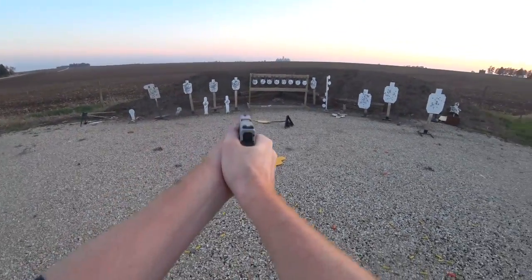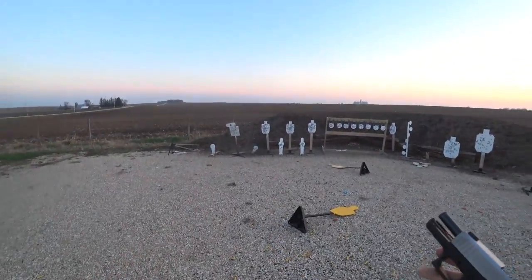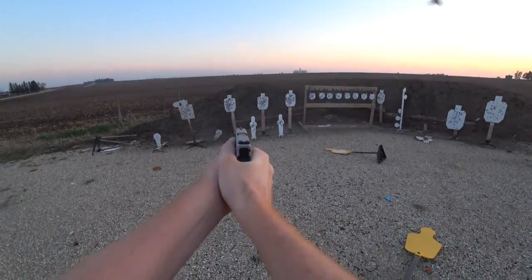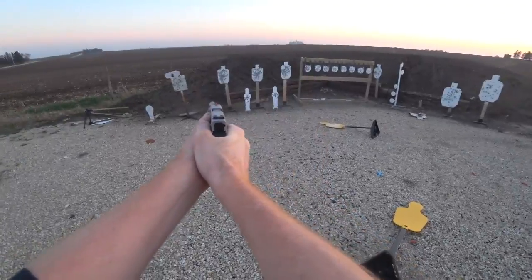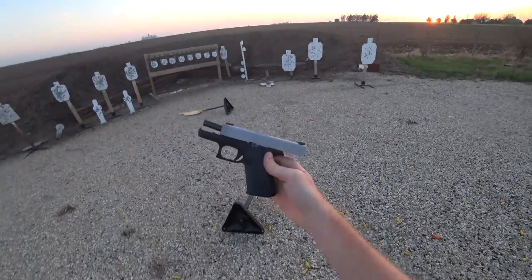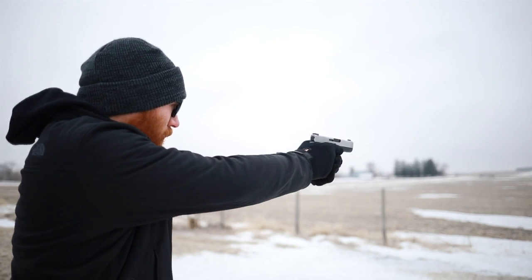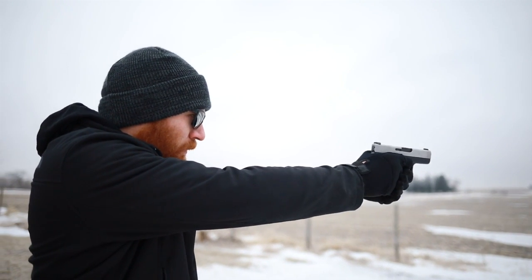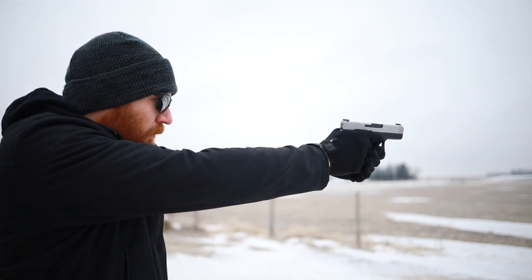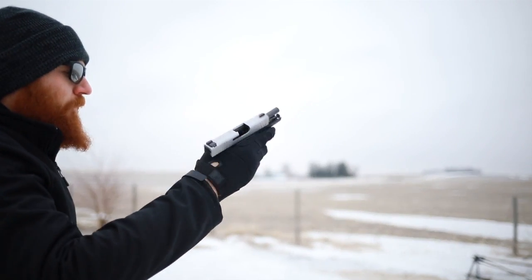It's not going to be quite as comfortable because of that large grip, and it's also going to print a little bit more. However, personally, compared to full-size guns like the 17 or the 19, I think the 43X is a good mix of capacity, shootability, and size to make it fairly easy to conceal. It comes with 2 10-round magazines, but again, 15-round magazines from Shield Arms are available, making this a pretty excellent choice for an all-around gun overall.